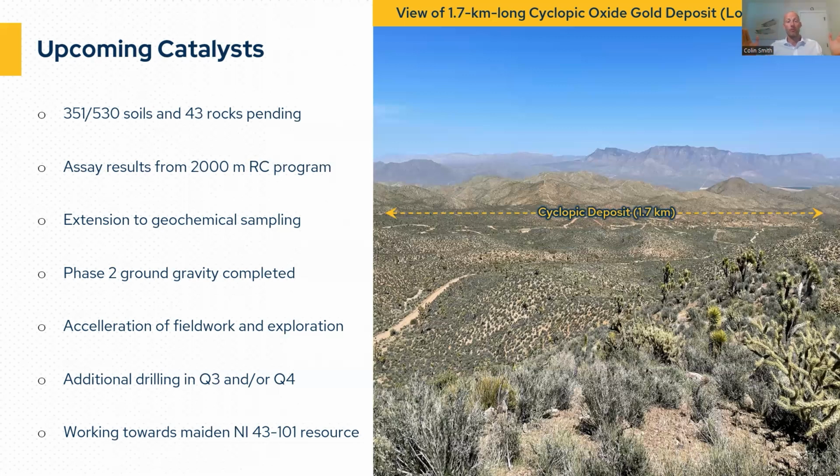I mean, you saw those anomalies are open on both ends. Those trends are open on both ends. So really, we want to extend that coverage as much as possible. And we brought on a very skilled and hungry and passionate geologist by the name of Kevin Rafferty as our senior geo. And he's really going to be spearheading a lot of the field campaigns, the geological mapping, structural interpretation. He brings a brilliant mind to the team, and we're excited to get him out to the field. And so ultimately, we're going to be accelerating field work in a big way.